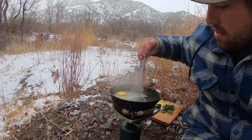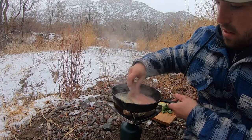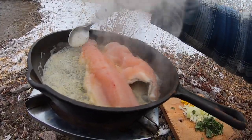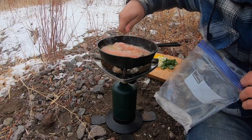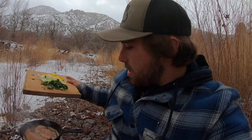Take our fillets, set them right in there. Salt and pepper. So we're gonna let these fillets cook just for a little bit, probably about halfway, and then we're gonna add our little array of onion, pepper, cilantro, and garlic. And then let all those flavors mix and match together.